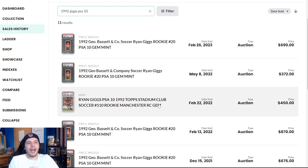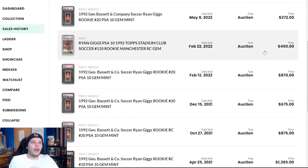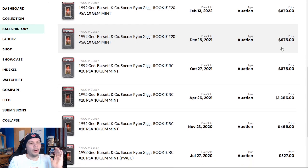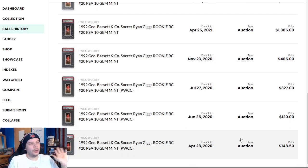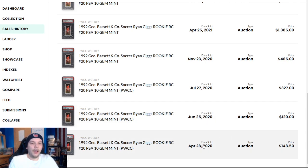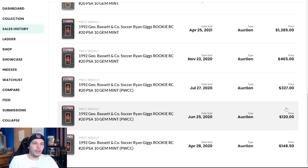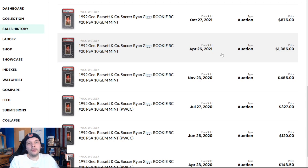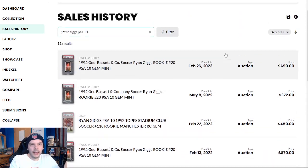He does also have a Topps Stadium Club. They're at $450, and as you can see, the prices before were a good bit higher, but the prices way back when were a good bit lower. And I think this is a pretty good representation of soccer as a whole, right? In April of 2020, you could get this really cheap. In June, it sort of bumps up. During the winter of 2020, it bumps up more, and then we hit the crazy peaks right up here, and then we come back down about half.